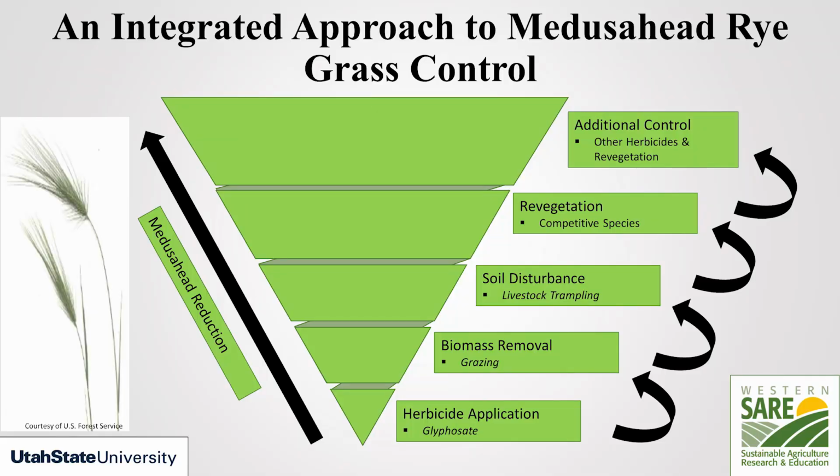but the more of these tiers you use to control Medusa head and other annual grasses, the more control you're going to get. It provides a sustainable approach for producers with minimal input to revert the infested rangelands back into a sustainable format to where they can be profitable. Thank you.